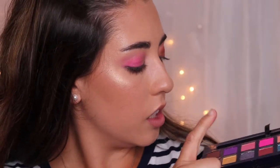So here's what we're looking like if my camera would focus. There we go. Now, I do want to do something fun on the lower lash line. So I was thinking either using the blue shade here, or I guess we could do the purple. I don't know. I think I want to do purple. Is that crazy? I want to do purple. Let's just go all or nothing, baby.